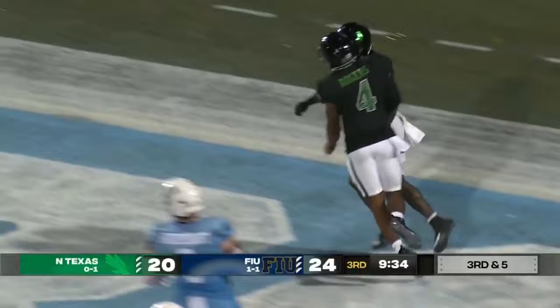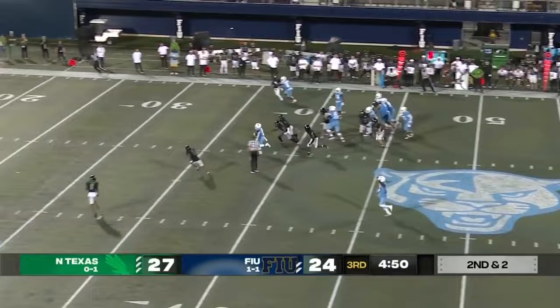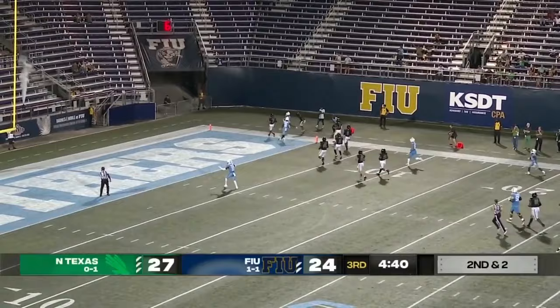Continue to use this run pass option formation. Owens, another carry. There goes Owens, accelerating, far sideline. Keyjohn Owens. Touchdown, FIU, he has another. His second touchdown of the game. Not too far from each other.